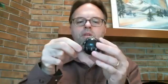Hello, this is Eric Hunter, and I want to briefly talk about the universal pendulum. So this is a French universal pendulum that I have here in my hands.